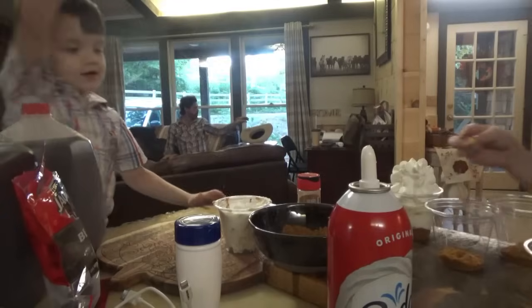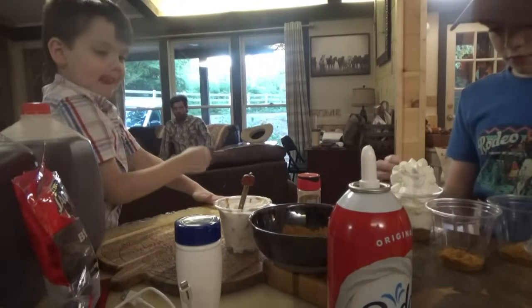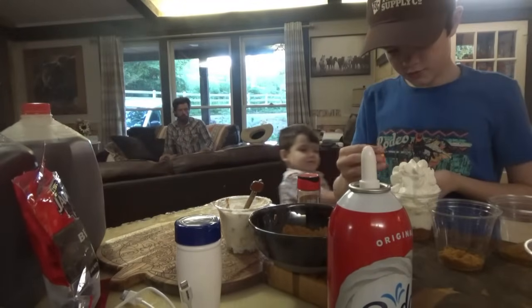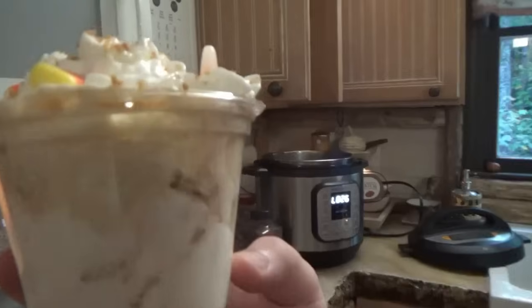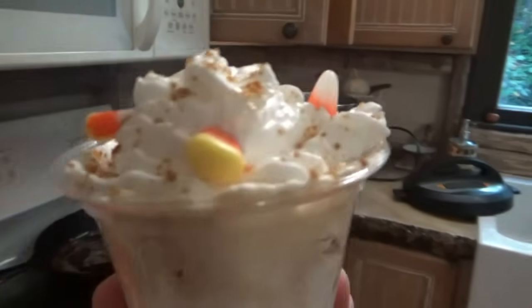Thank you, Mama. It's a cookie one. Oh, you got a cookie one? Jonas is looking nice. It's still a work in progress. Oh, okay. Here's Sissy's peanut butter one. That looks great.